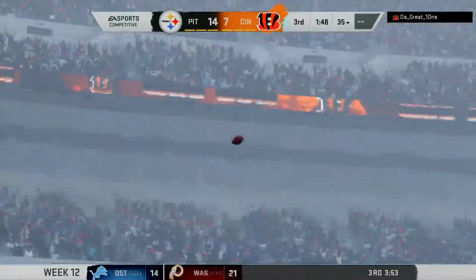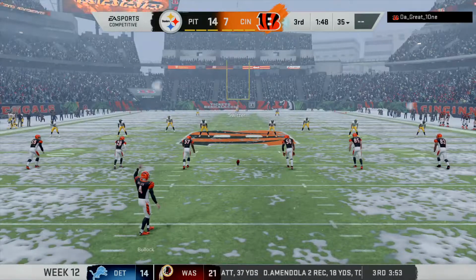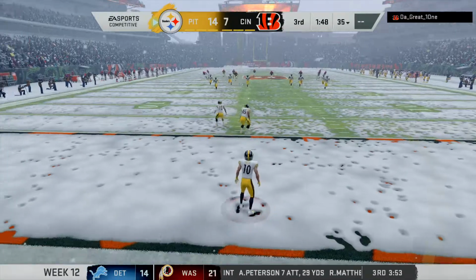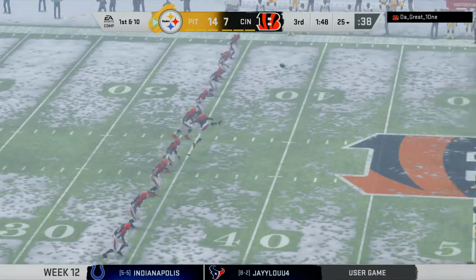The point after, no gimme in the snow, but it's up and good. And that'll make our score 14-7. So they throw the pick 6. They'll get another shot at it now as this one's in the air. And they will not get a chance to return this one as it's through the end zone for a touchback.